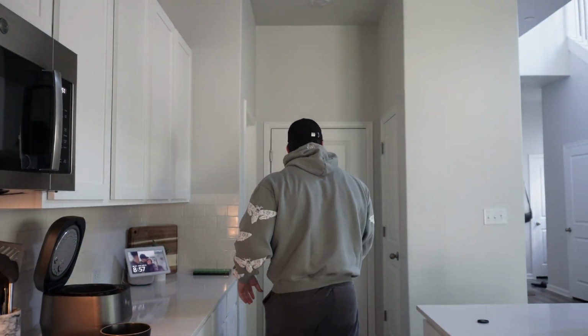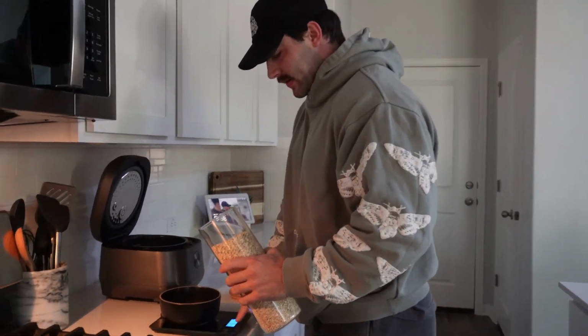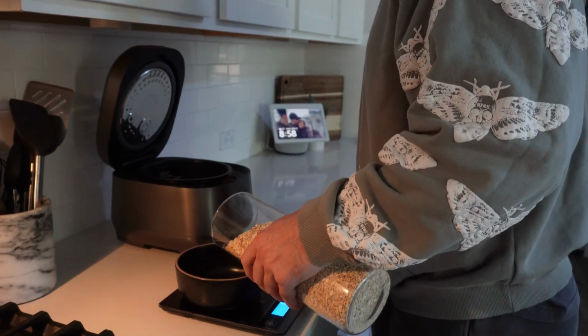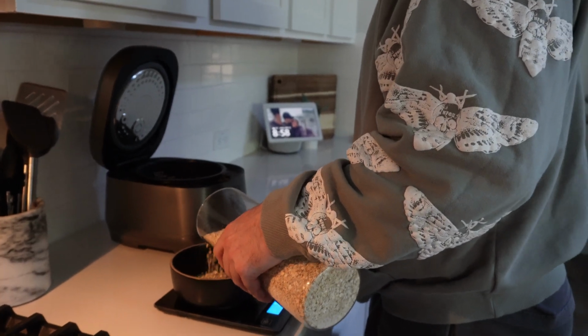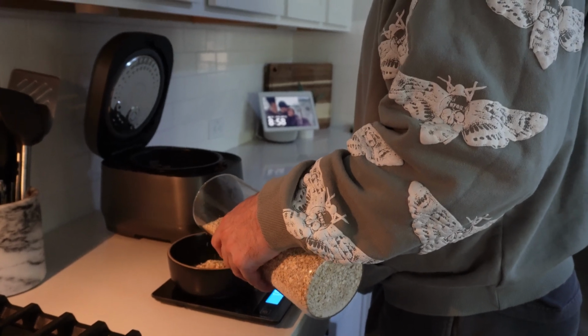And we get the oats out. It took me a long time to like oats again, to be honest, after last prep. But now I'm on this tear where I love them. It's like a nice little treat in the morning. Right, Kay? How many grams are you doing? 60. So 60 grams. Still pretty high.